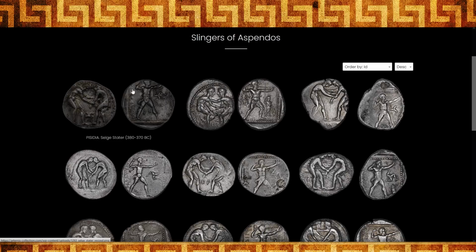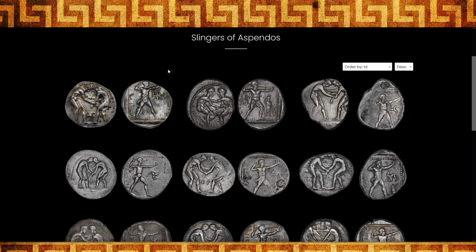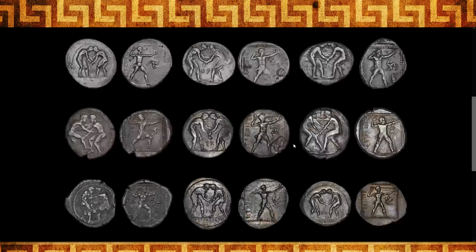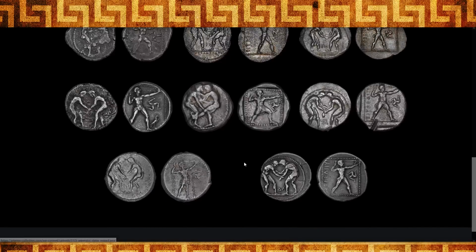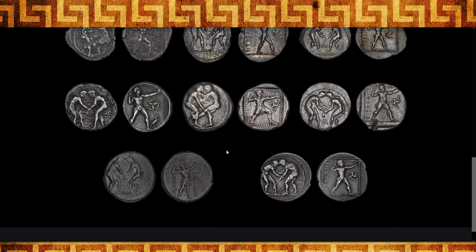we have this slinger. But what is interesting about this type is, since they kept the main types for so long, as the years go by, they start issuing these in the early classical period. Actually, I think they started these in the archaic period, all the way into the Hellenistic period. You see the evolution of the typical Greek style of engraving on coins manifest in these coins.